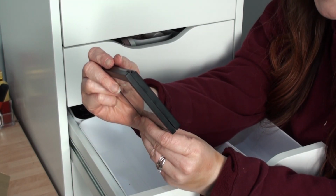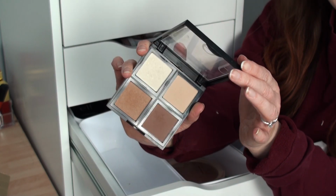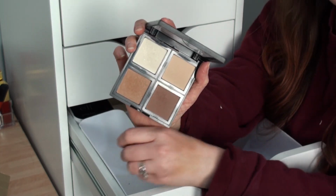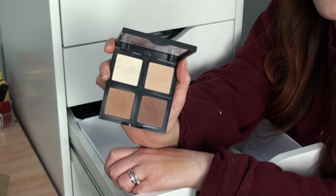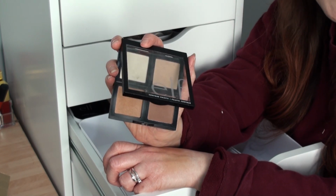Is this in a shade? Yeah, light to medium. So if you are fair skinned like I am, or even fair, light or medium, I think that you could definitely get some use out of all of these shades.